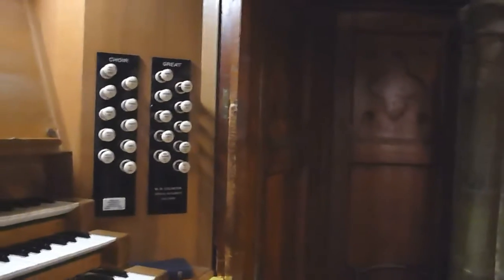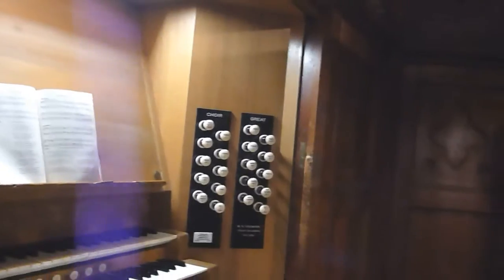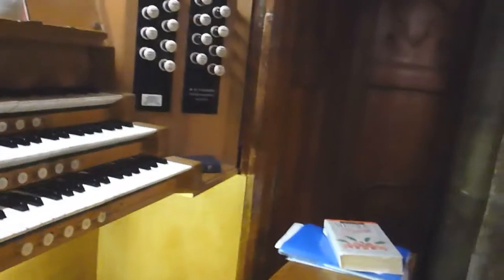I have some information about the organ here, which comes from an issue of an old parish magazine called Vision, dating from February 1988, and I believe it was written by the organist at that time, who was Robert Christie, who I understand now plays at Bodmin.